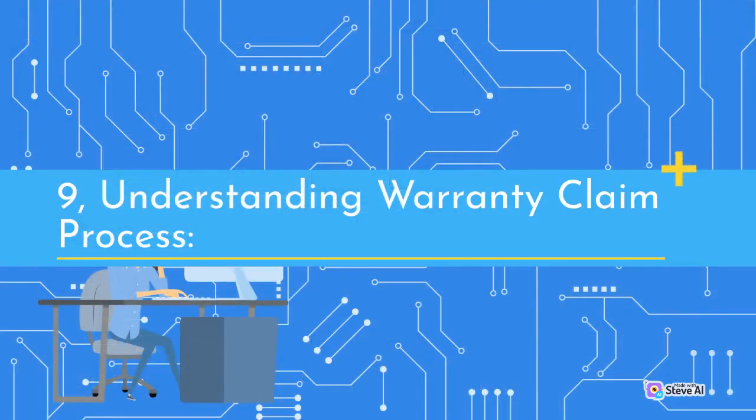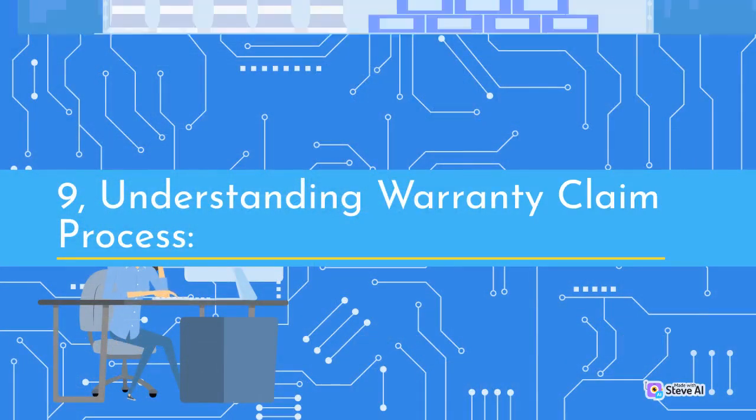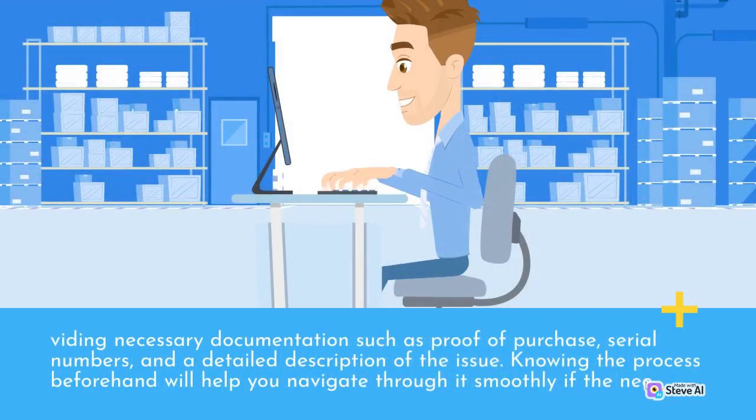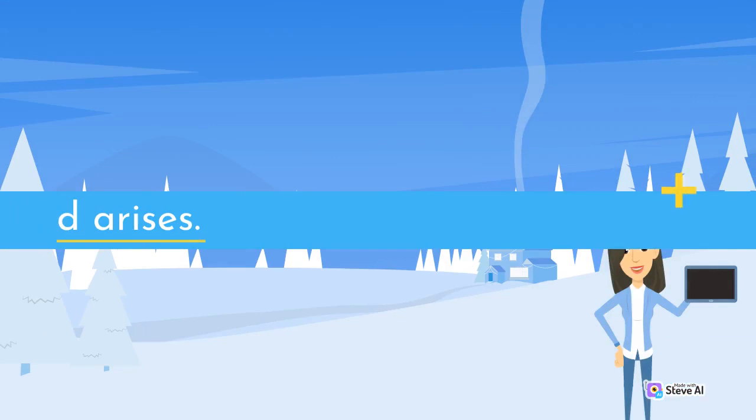9. Understanding warranty claim process. Before finalizing your portable charger purchase, take the time to understand the warranty claim process. Familiarize yourself with the steps and requirements for filing a claim. This can include providing necessary documentation such as proof of purchase, serial numbers, and a detailed description of the issue. Knowing the process beforehand will help you navigate through it smoothly if the need arises.